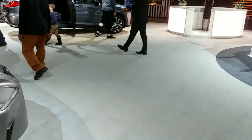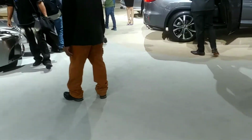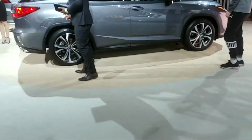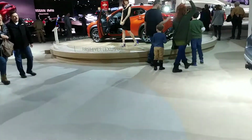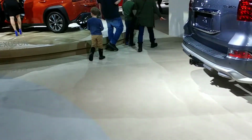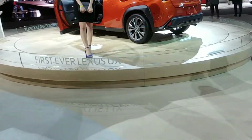Is there anything else that I have to see? I've seen everything that I came to see. There's nothing that I'm missing. I saw the Atlas. I saw the Telluride. I saw the Palisade. We saw the G70. We saw the K900.